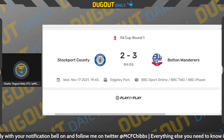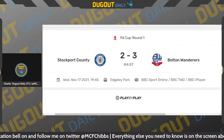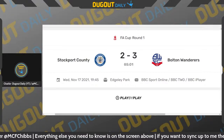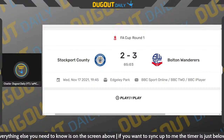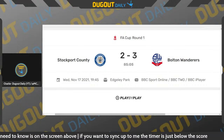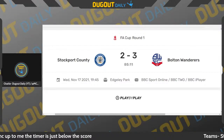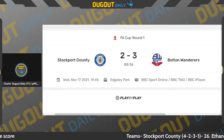It's crossed in. Headed, it's in! Stockport! It's 3-3! You love to see it. The underdogs are back in the game. It's Stockport 3, Bolton 3. What a game of football we've had here tonight at Edgeley Park. It's Stockport 3, Bolton 3 in this game.